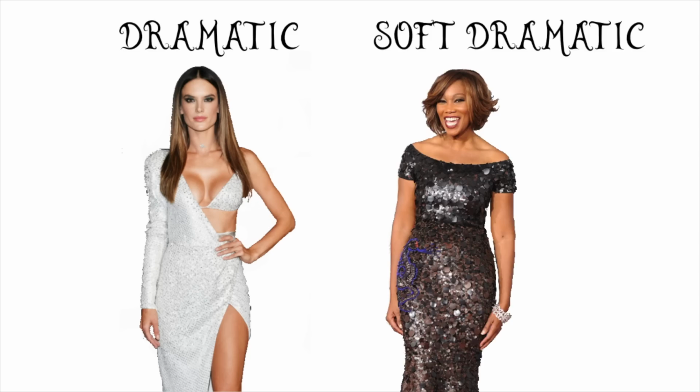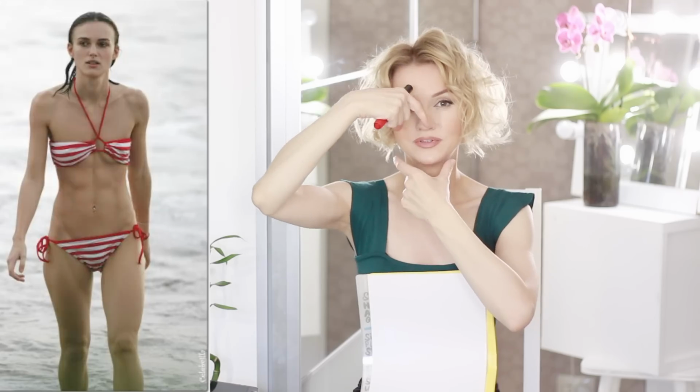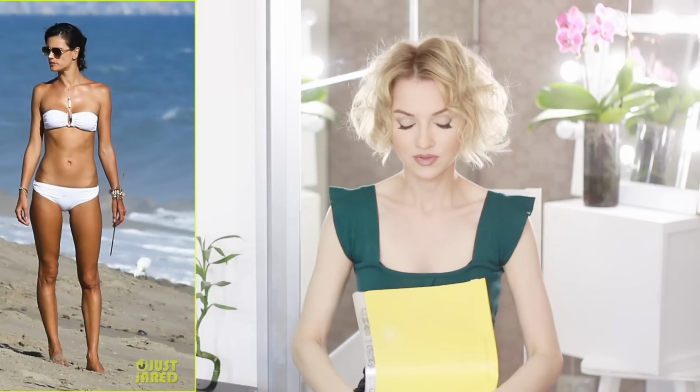Let's talk about 2 dramatics now. Dramatic and its soft version, soft dramatic. Dramatic body type: tall, lean, dry. It's basically a narrow vertical line. These girls have either pretty long bones in the face and in the figure, or very sharp and squarish ones. So we're gonna use basically the same words in describing the body type and describing the clothes, the outfit and the image that would look amazing on her.